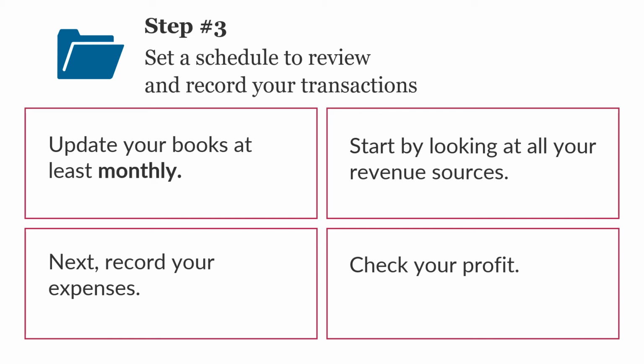Once you have recorded all of your revenue and expenses for the month, you will then add each category up. When you subtract expenses from your revenue, this will give you an idea of how much profit you've made that month. You may want to consider taking some of that profit out or leaving it in the business for a rainy day or to help with paying your bills that may be coming up.